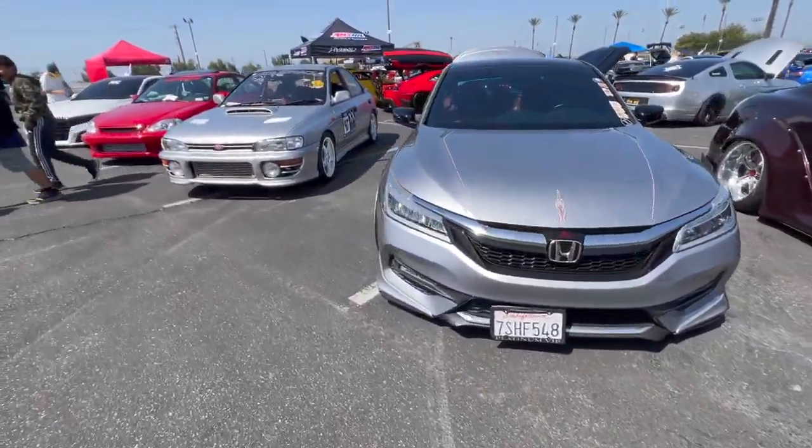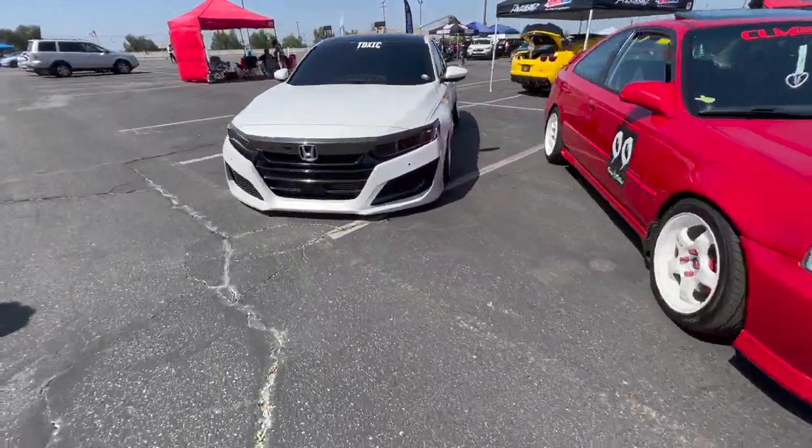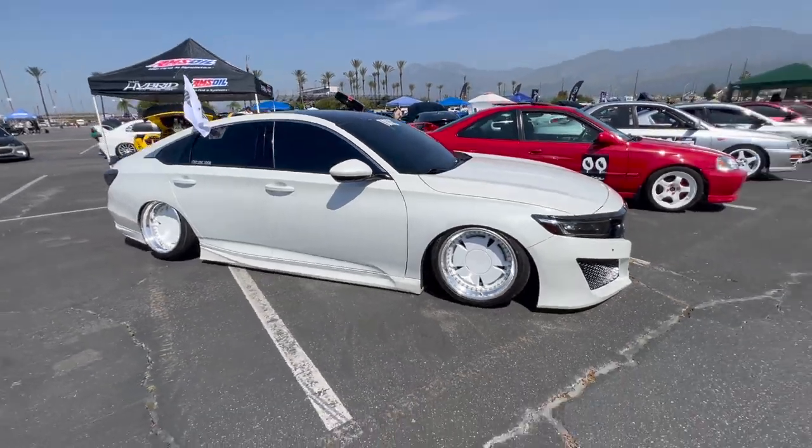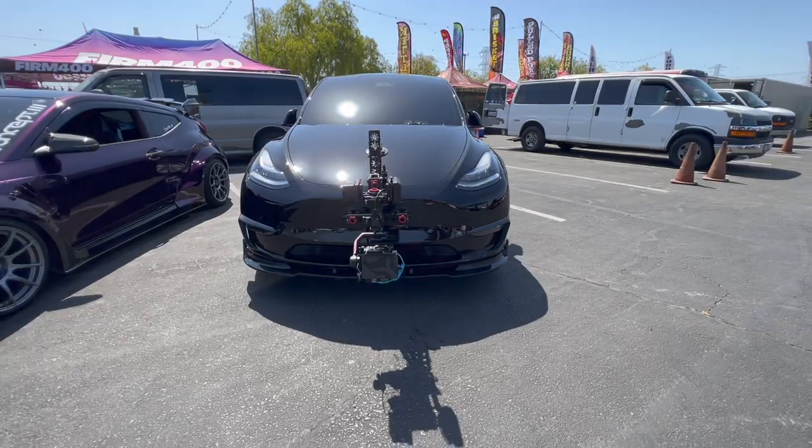Wow, this is so nice. This is just all in our row right here. Look at this camera setup right here on the Tesla. That's so cool.